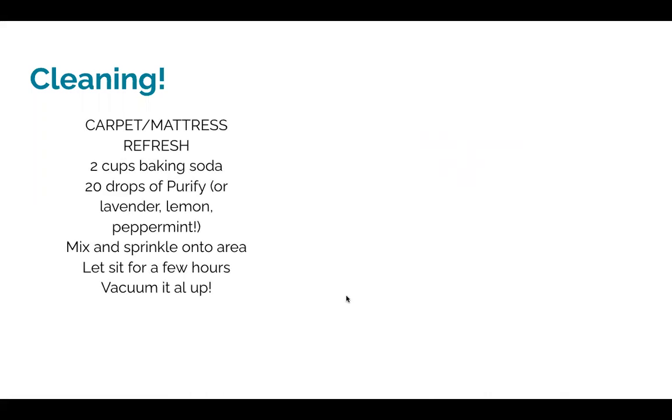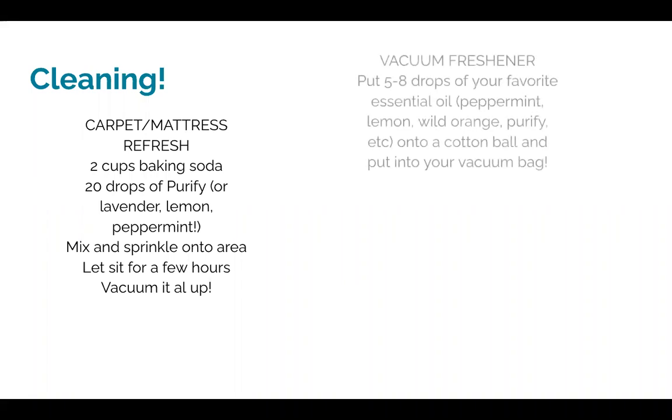What about a carpet and mattress refresh? So this one is so simple. All you need is baking soda and really your favorite oil. Great ones to use would be Purify, lavender, lemon, peppermint. I even read about clove being helpful for, like, dust mite situations. You mix it up and you sprinkle it onto the area and then let it sit for a few hours and vacuum it all up.